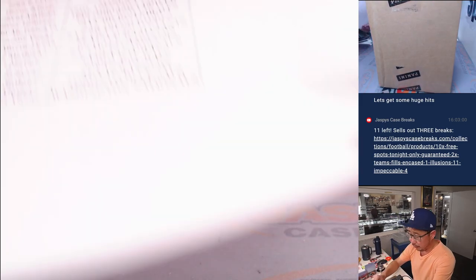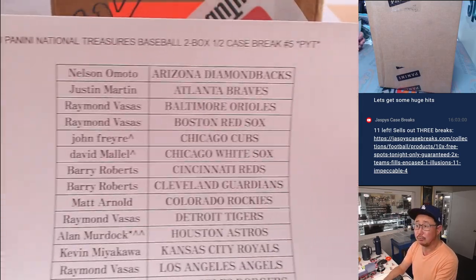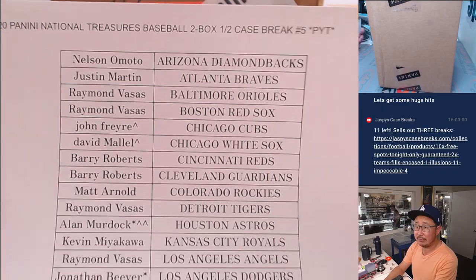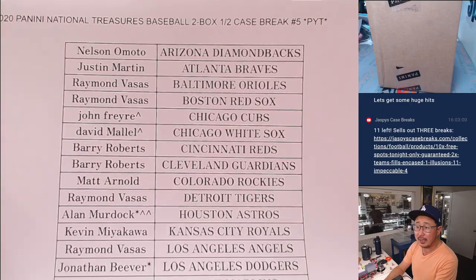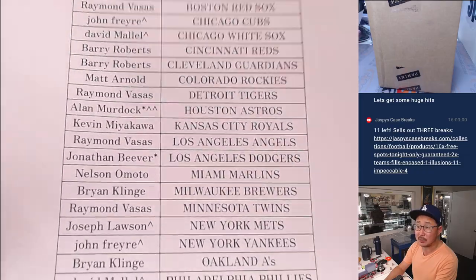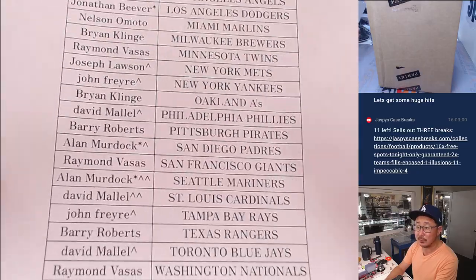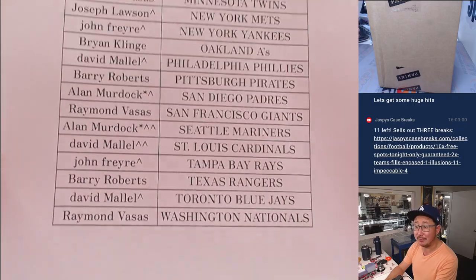Big thanks to this group for getting in on it, on a Wednesday, hump day! Pick your team 5. If you got rooftops next to your name, that means you won that in the NT filler that we did. Jonathan, you got last spot mojo with the Dodgers. Two rooftops means you won that extra spot, and then you got a team.